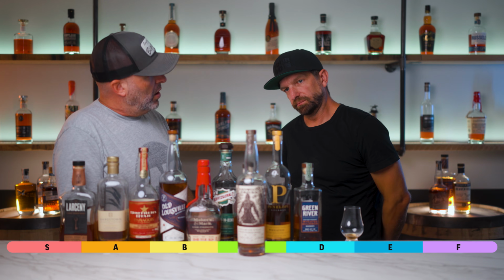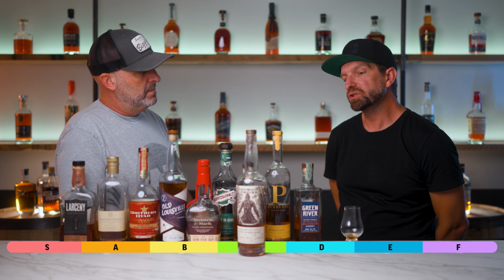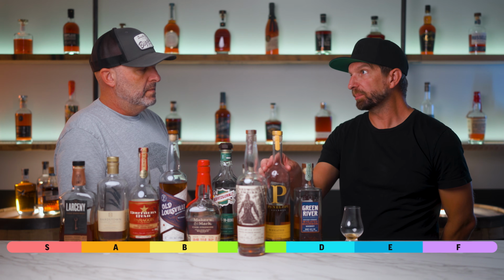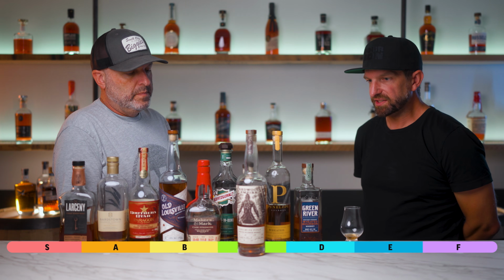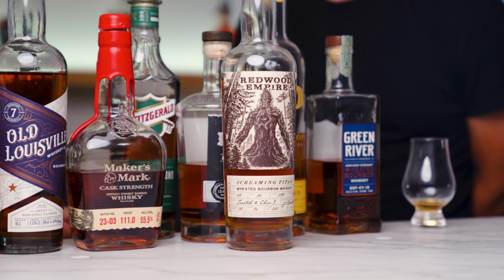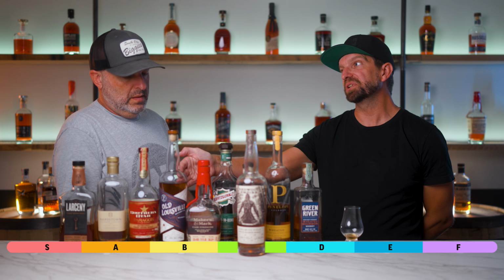Arthur, you're up. I love this one, but 96 proof. It drinks a little light, closer to Penelope. It's probably a very good comparison. Probably about the same. Price-wise, it's double Penelope. It's better than Penelope, though, in my opinion, taste-wise. So flavor, I think, pushes it up to C or B.